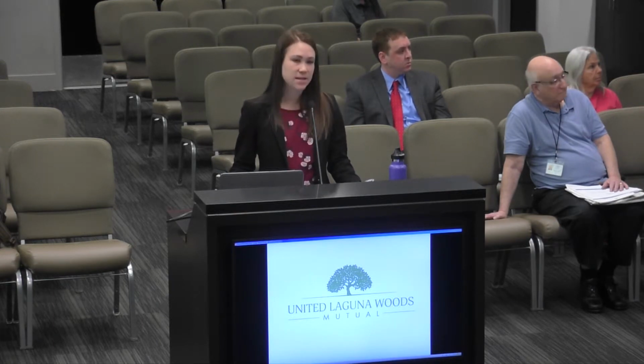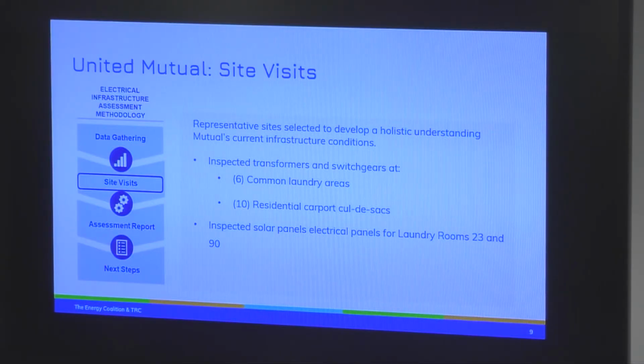So next we had site visits. Due to the size of the community and similarities across infrastructure, a representative sample of the community and sites was selected for evaluation. So all of the carports and laundry facilities are electrically very similar. And so the focus of the fielded sites was to get a sample of sites that would be representative of geographic areas that may have been constructed during different times. And the outliers were the laundry rooms with solar installations.